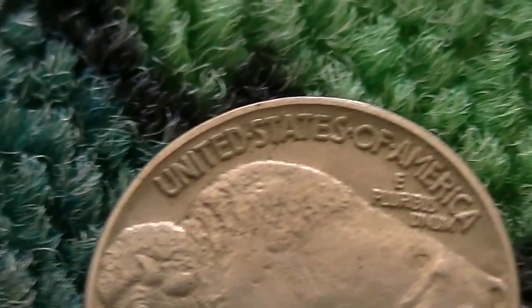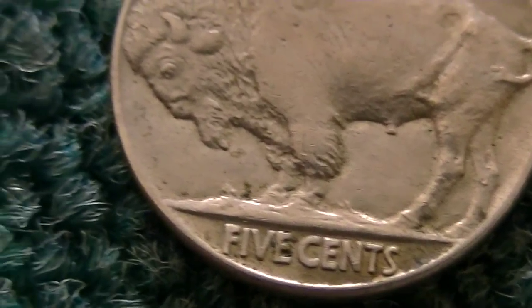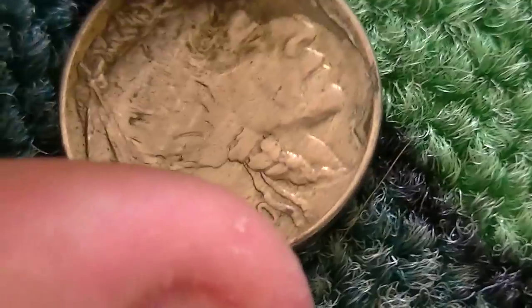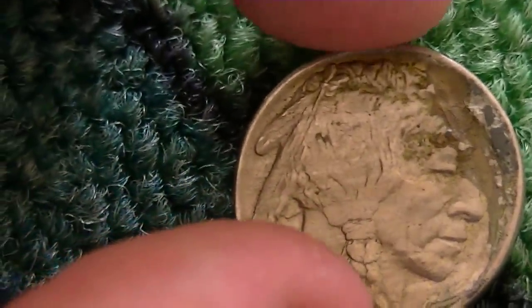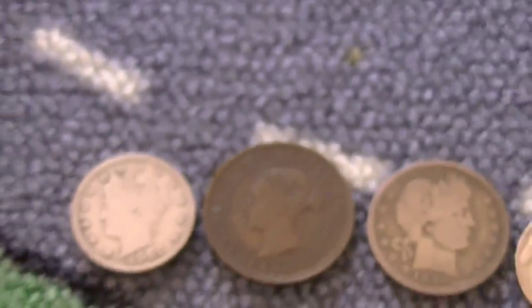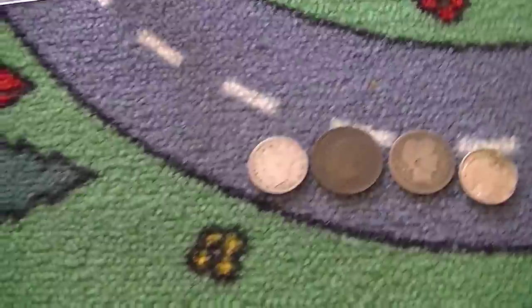But full horn, look at that detail. Crazy detail in this one. This one's almost too nice for me to keep. It's better than the one in my book, but I'm not sure if I want to keep it, to be entirely honest, just because of the dirt and stuff on it. But hey, very beautiful coin for 75 cents. Completely worth the gamble of putting it in acetone.